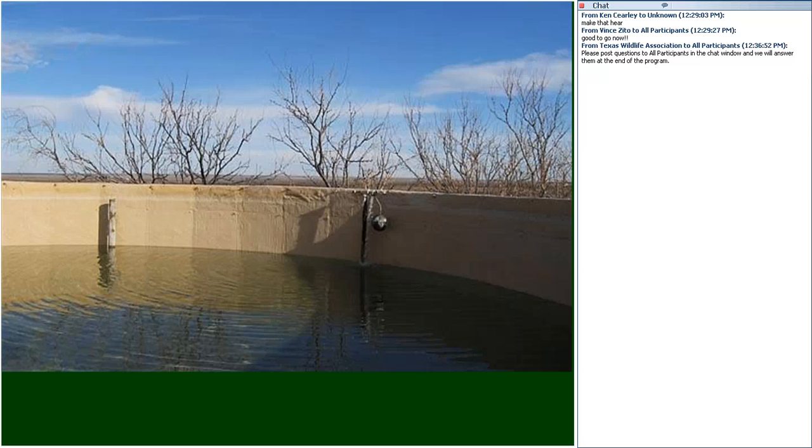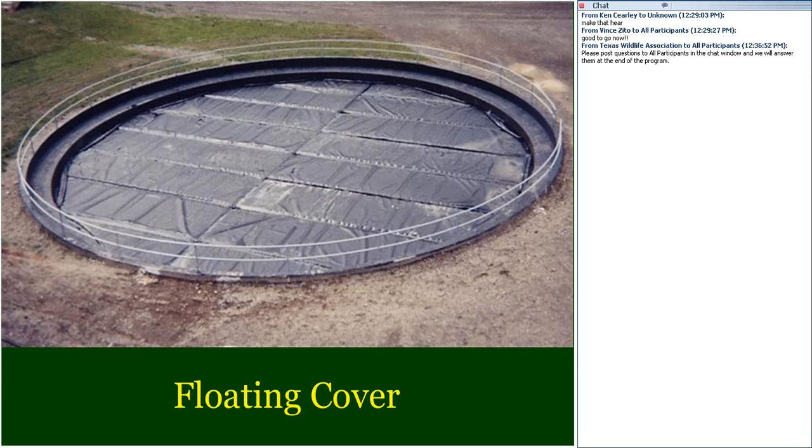I think everyone can see the problem that this may cause. This is the large water storage tank. They're typically 6 feet tall, 20 or 30 feet across. Birds that want to get a drink there would have a very difficult time getting out. And so one approach for that would be to install a floating cover on the water tank.